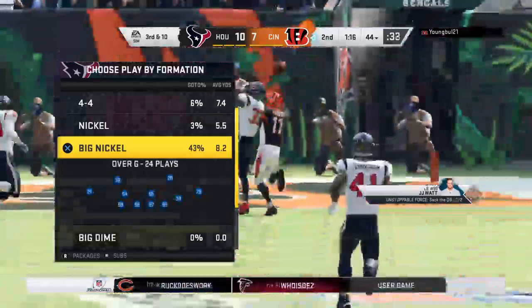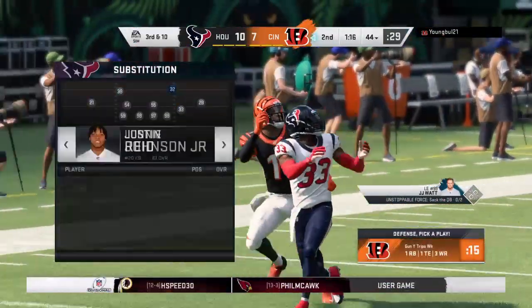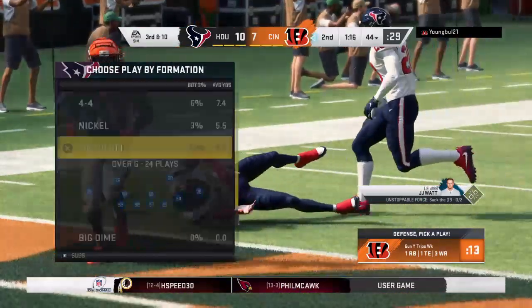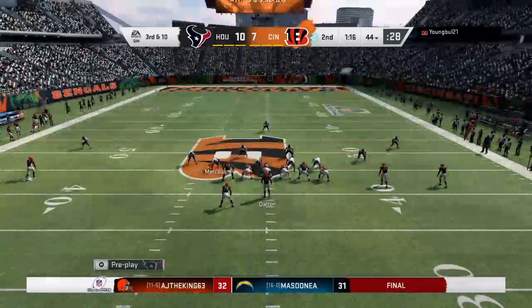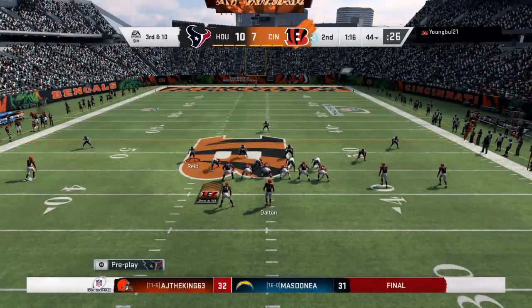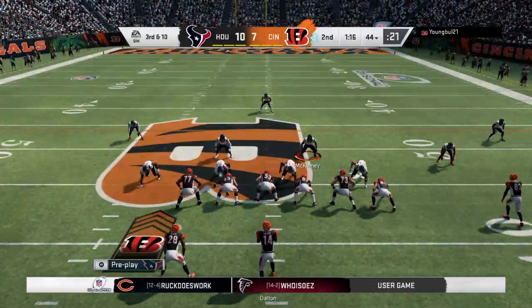Well, nearly another interception there. That would have been 2 drives in a row with a pick. He's got to start taking care of the ball way better than what we're seeing. Interestingly, that throw was probably worse than the one he threw the interception on last drive, but fell incomplete. Now, the Bengals on 3rd down, just 1 for 3 thus far. This is 3rd and 10.